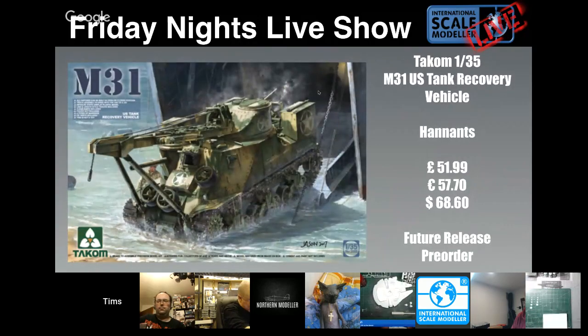There is the M41 available for a future release on pre-order over at Hannon's. That looks a really good bit of kit. Nice difference. Recovery vehicle from Hannon's, £51.99, €57.70, $68.60. It's knocking on the door of what we've seen for the Dragon kits, but you'll get a lot more in there for your money than I think what you do from the recent Dragon stuff released. So that's looking nice. That's all brand new. That's the M3, isn't it? Underneath it. Yeah. And from what the pictures look of the M3, it looks a great kit and it goes together very well. So Simon's done a review. Hey, awesome.